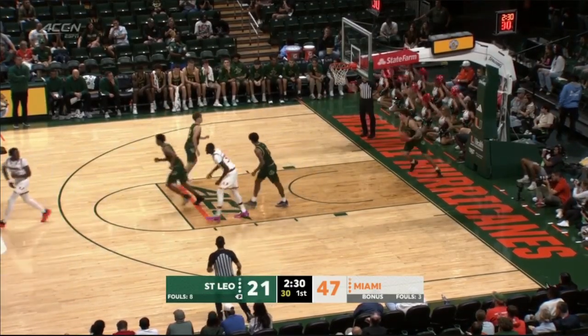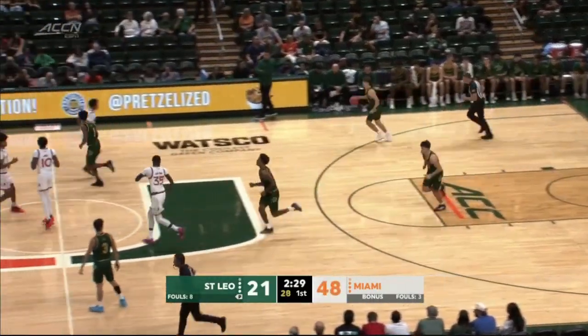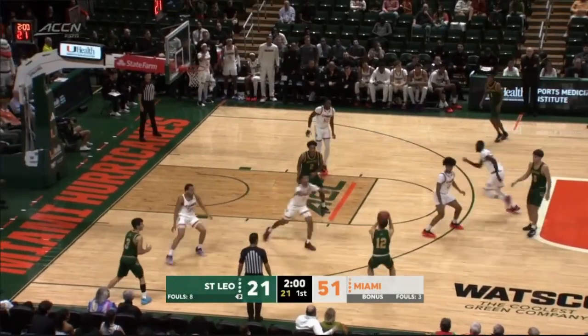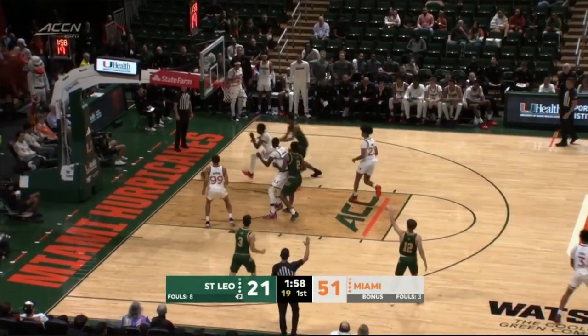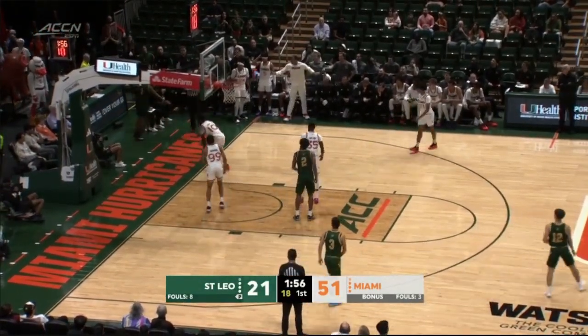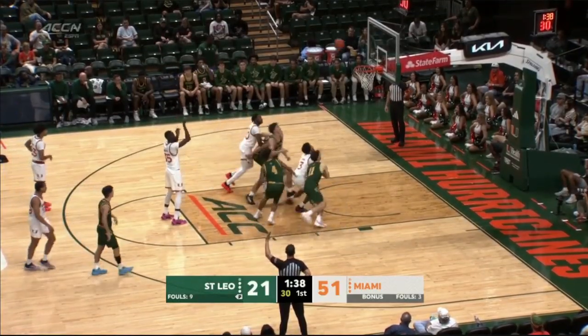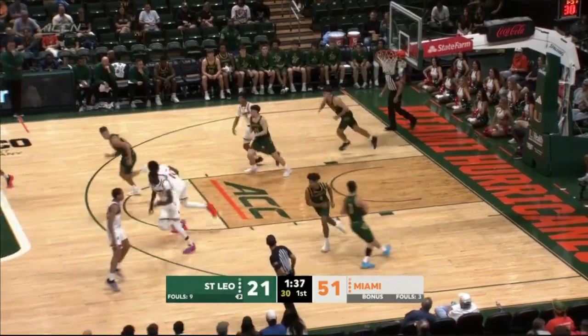And to no surprise, they're hovering right around 50 points, and they'll probably surpass. It's probably going to go, what I'm going to say? And you're supposed to finish it up. Bottom of the hoop. Well, let me finish it. I was trying. Graduate forward out of Ghana is in his first season at Miami after transferring this offseason.